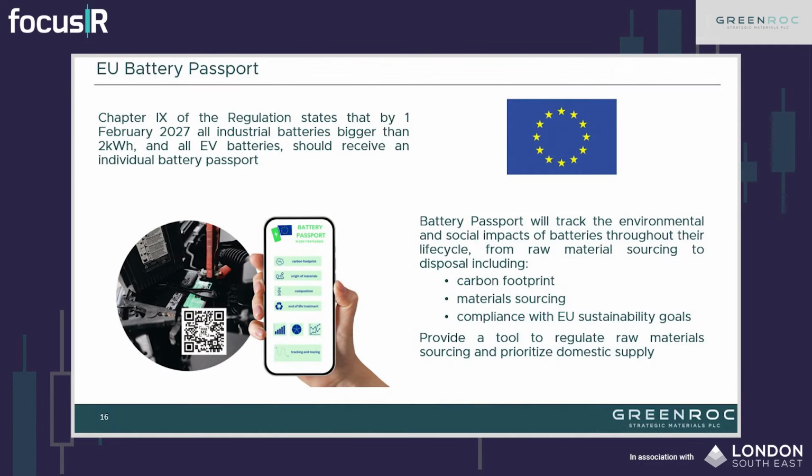There's another initiative, the EU Battery Passport, which is put in place to help make the sourcing of raw materials more transparent. It also provides a tool to regulate raw material sourcing and, in turn, also prioritize domestic supply. That is put in place by 2027, in only a couple of years' time.